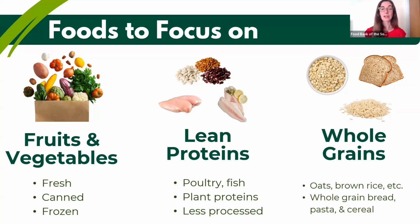They've got that great fiber in addition to the carbohydrates. So some examples of whole grains are oats, brown rice, barley, quinoa. These are all whole grains. And then you can look for products that are made with those whole grains. So whole grain bread, whole grain pasta, and whole grain cereals can be good choices as well.